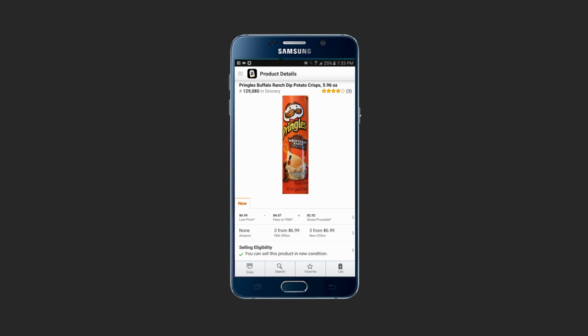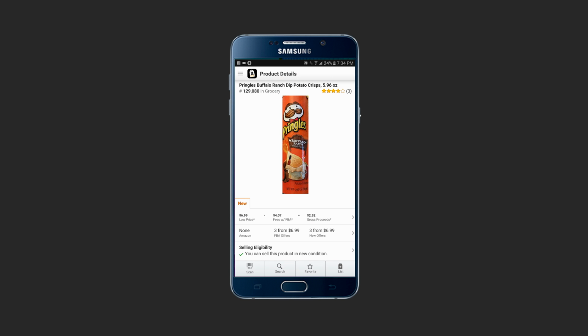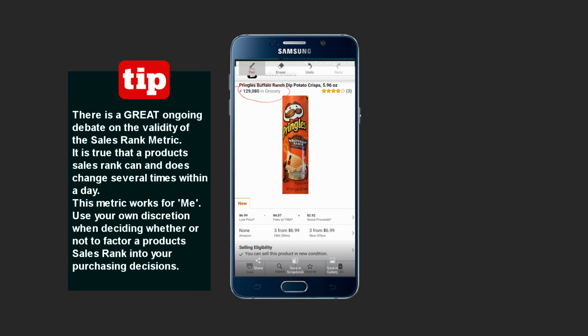This first listing shows the can of Pringles, and it also has other information that they have listed here as well. All right. I'm actually going to show you what I pay attention to on each and every listing page. The first thing that I pay attention to is the sales rank. Okay, the sales rank will let you know how fast the item is actually selling.